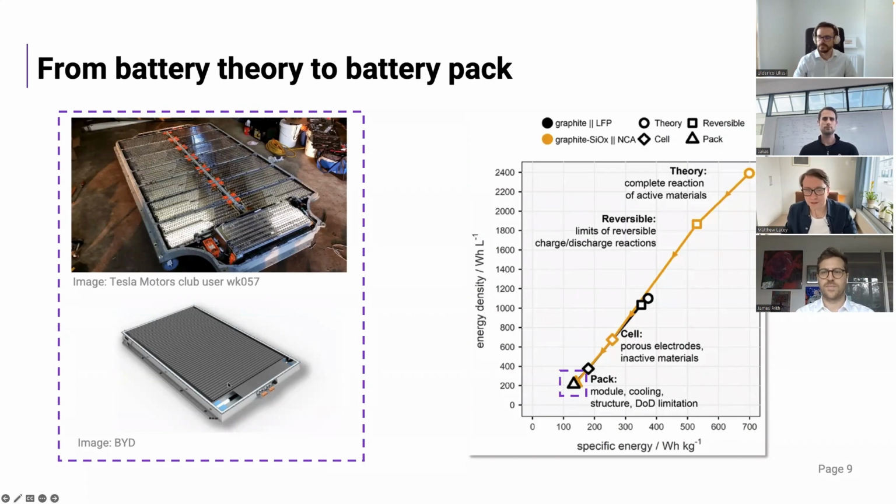But theoretically, the LFP systems and the NCA systems are very different in terms of energy density. The LFP system, as you can see from the figure on the right, has maybe half the theoretical energy density in terms of watt-hours per kilogram and watt-hours per liter compared to the NCA version. But it manages to close the gap on the NCA system in terms of energy density in two ways.